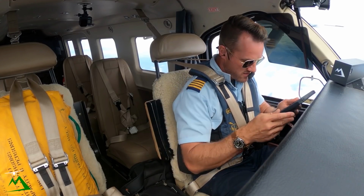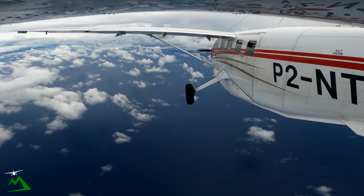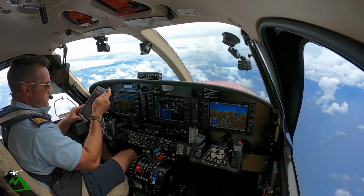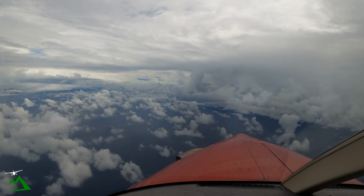It's saying, I just picked up Lima, information Lima, and it's saying that it's still 10 kilometers visibility, with an overcast of 3,000, broken at 1,600, so we shouldn't have any issues.